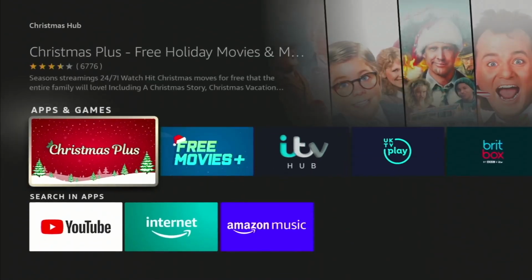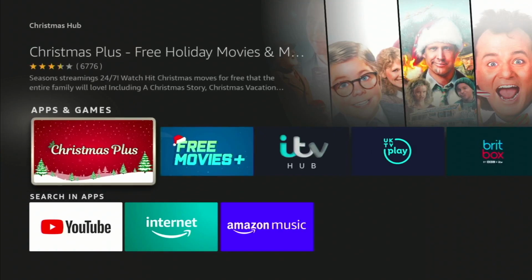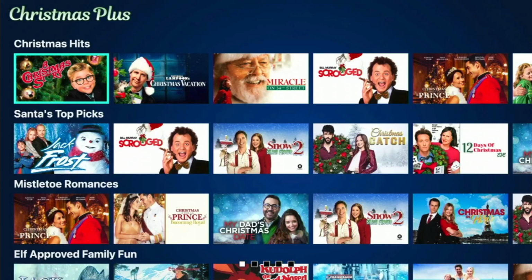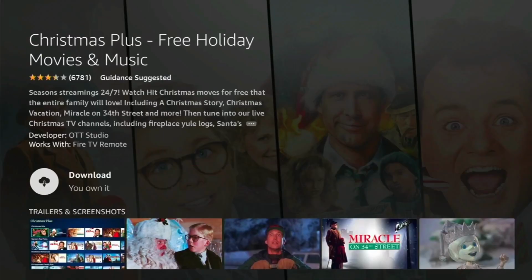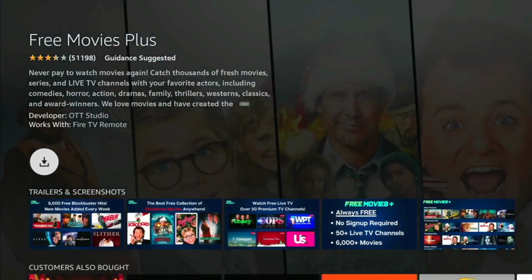Now this next section, which is called apps and games, I found pretty useful. In particular the fact that it suggests some media apps that I've not heard of and they look pretty good. Like this one here, Christmas Plus. It contains holiday music and movies. And looking at the screenshots, it's got some good features. It's got Christmas hits, Santa top picks, mistletoe romances and family fun. So yeah, pretty good selection. And next to that we've got this app, and again it all looks pretty good.